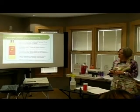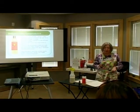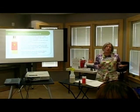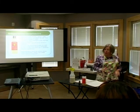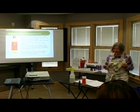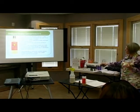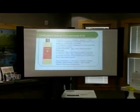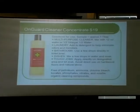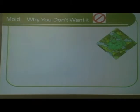But I have used essential oils directly. I mark floors in my foyer and all that, and I've used essential oils on them, and they just smell wonderful, because they absorb the oils. And it doesn't dull them at all? No. Okay. So, as you can see, free of petroleum, ammonia, chlorine, bleach, borates, phosphates, nitrates, volatile organic compounds. You know, I mean, it's good stuff. Mold.